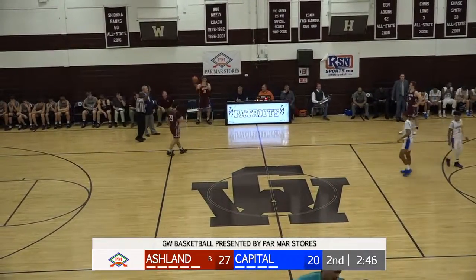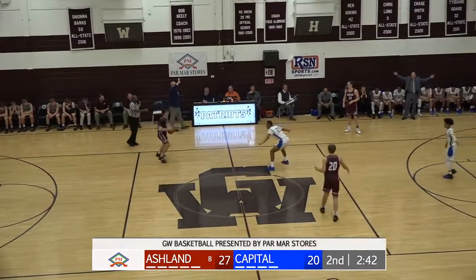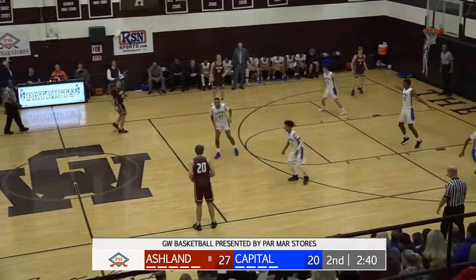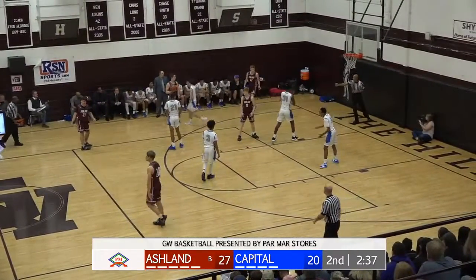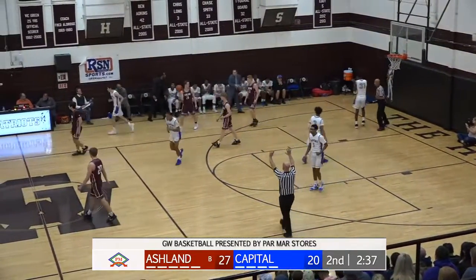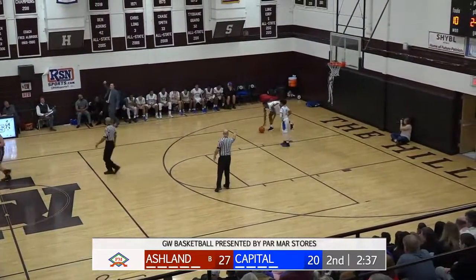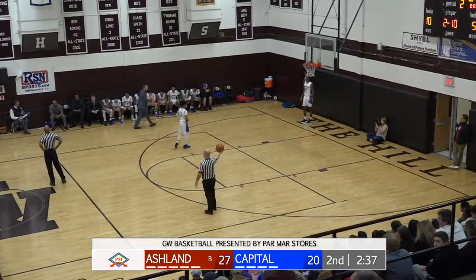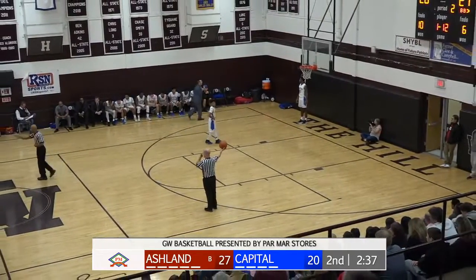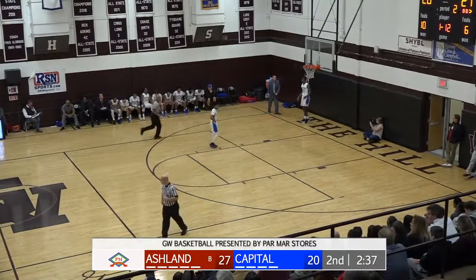Still, Ashland in the double bonus. Capital nowhere near being in the bonus. And you got an offensive foul away from the ball. That's a turnover. It'll be the 16th foul. Next one will put Capital on the free throw line. Fouls on Ethan Sellers, his first.